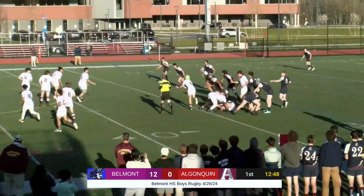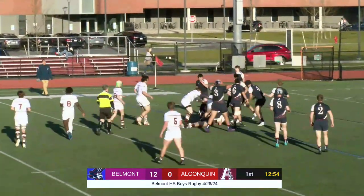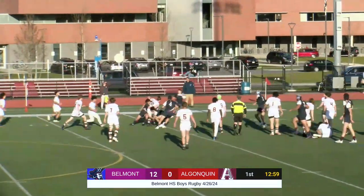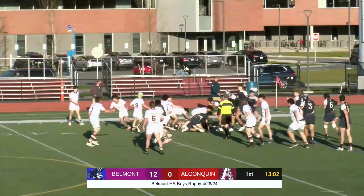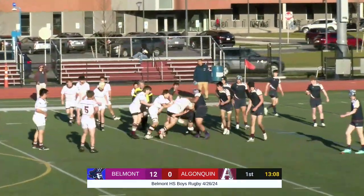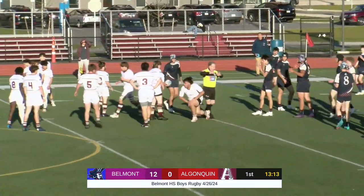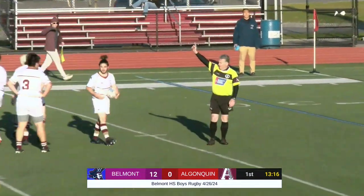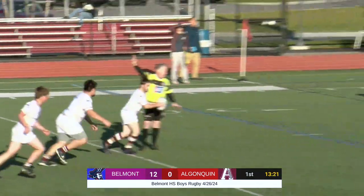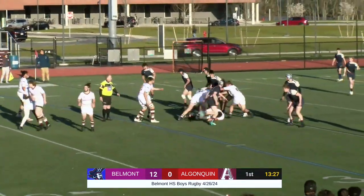Algonquin rucks well. Sends it out again. The big three, Jack Cheney, crashes ahead. And the ball comes to the backs. Belmont defense holding strong. Zach strips the ball. Call's not releasing. Don saw something I didn't there.